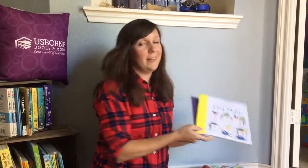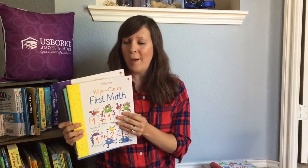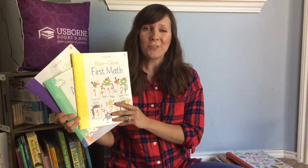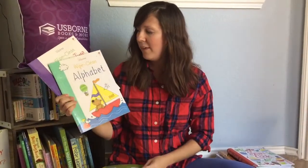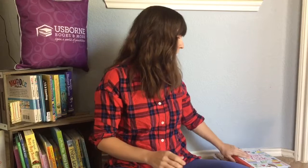The Wipe Clean activity books. We love these. These are perfect for on the go. We take them with us to waiting rooms if we're waiting at the doctor's office or if we're in the car, and there are awesome skills that you can practice. Like this is first math, wipe clean the alphabet, telling time, just a few examples. These are great ways for kids to practice their handwriting and learn different skills along the way.